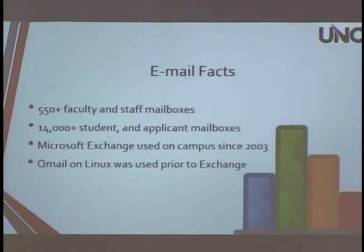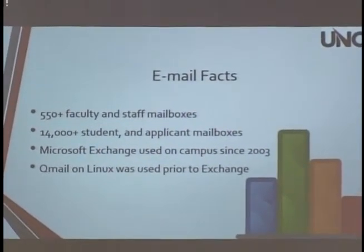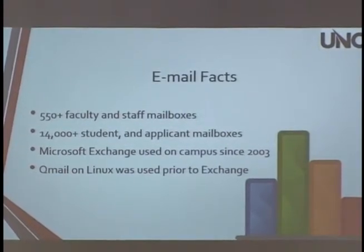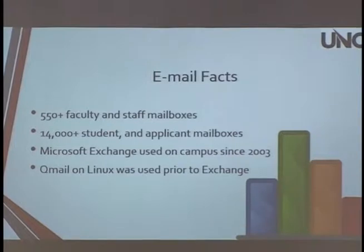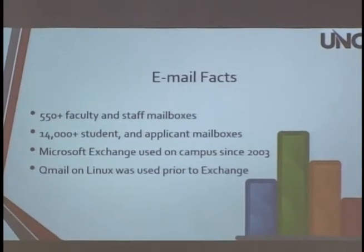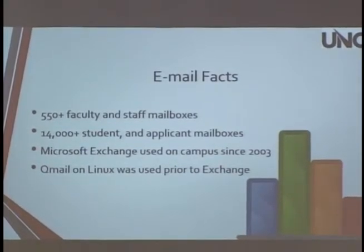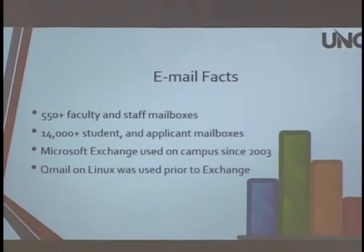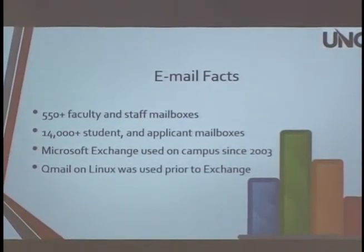So we had about 550 faculty and staff mailboxes at that time. Those were definitely the largest mailboxes that we had. Now, we were fairly conservative with our mailbox limits. Faculty and staff, by default, got a gig of storage. And I know some of you probably say, well, I got 10 times that amount in some of my mailboxes. Very true. We've heard those pains before. We've actually given people much larger storage as they need it. But that's where we started.